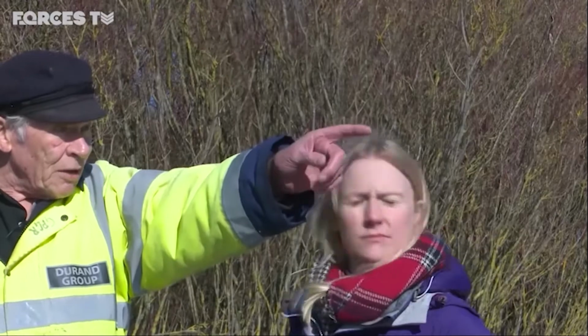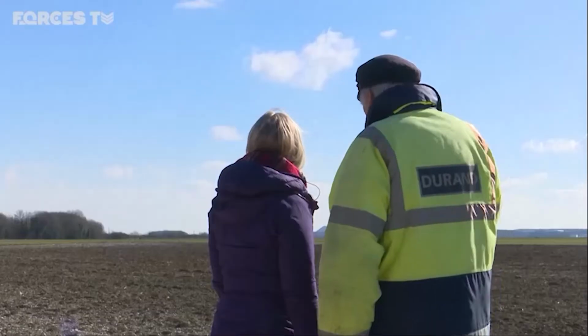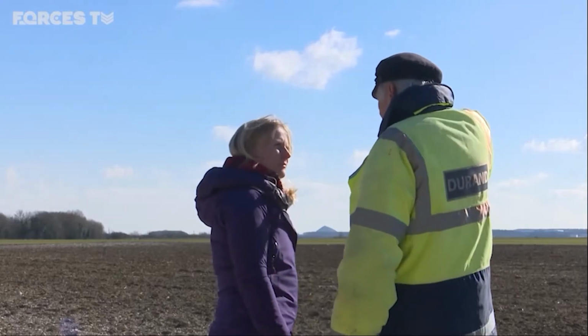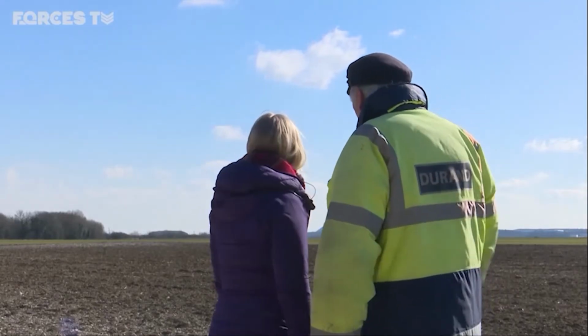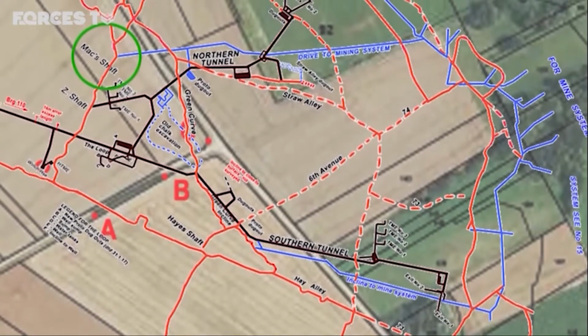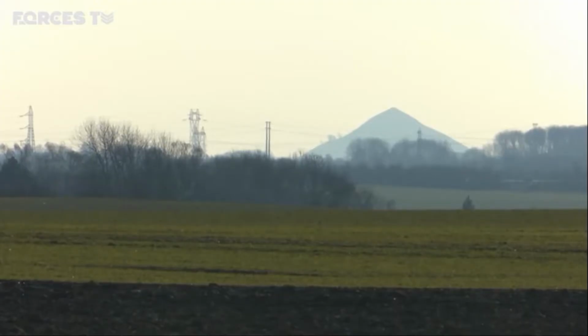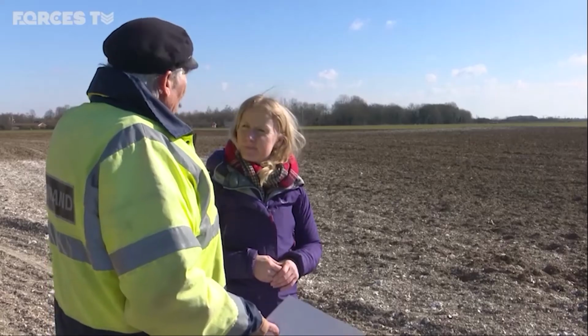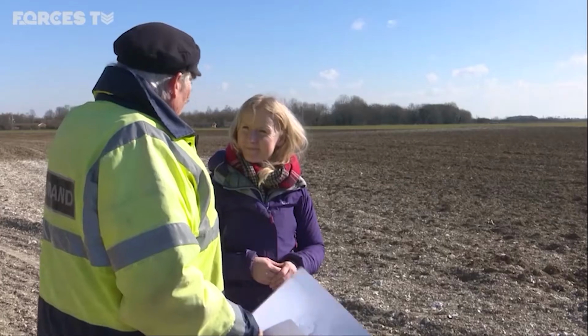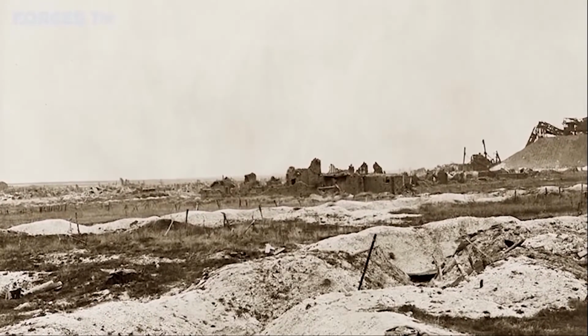Lieutenant Colonel Philip Robinson, a retired Royal Engineer, is showing me just how far the Hulluch tunnels would have spread on this part of the Western Front, bringing British troops forward to fight the Germans. Beyond that was the main defence line, and of course the other side of that, the Germans. And that area at that time was a mass of craters.